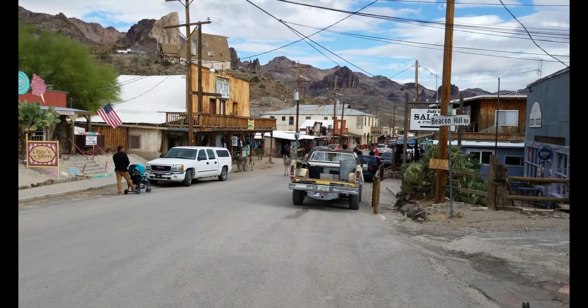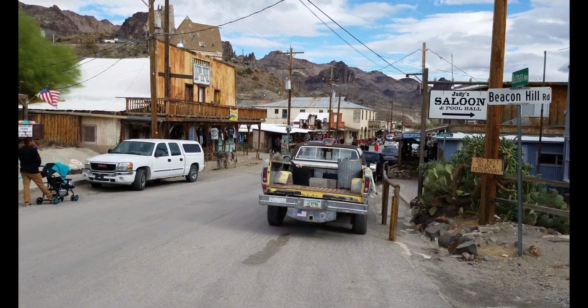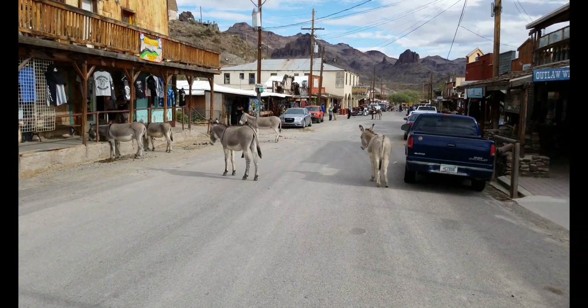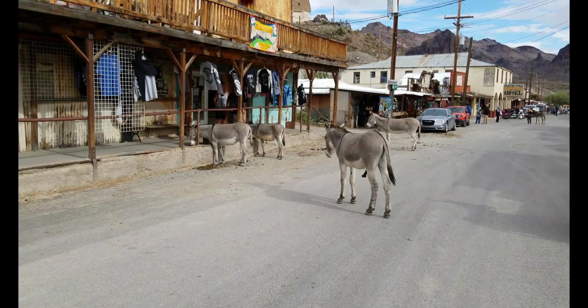Alright, with Sitgreaves Pass successfully negotiated, we have made it to Oatman, Arizona. Oatman is a true Wild West boom town. There was a major gold strike here in 1915. Almost overnight, the town grew to be 3,500 people. And then in 1924, the mine shut down.